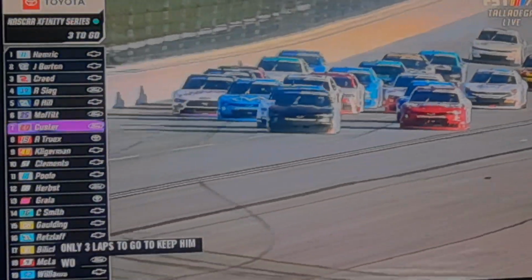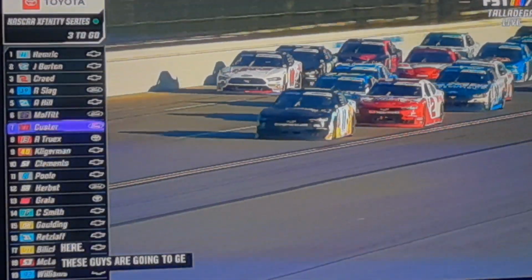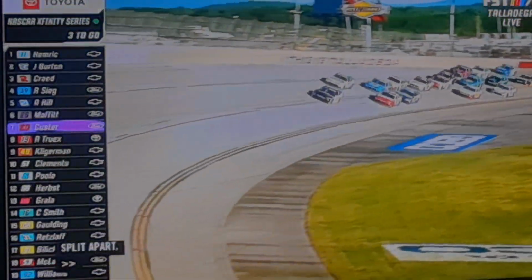He's going to have to definitely make another one here. These guys are going to get 2 if they keep working together. But he split the teammates apart. The 2 and the 21 are now split apart with that block from Jeff Burton. Austin Hill outside working with Jeff Burton. Going to be 2 laps to go when we come around this time.